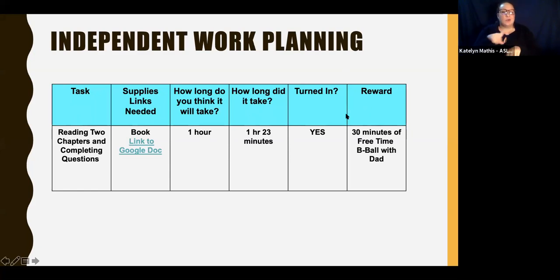The other thing is the accountability. Was it turned in? And then I always add the reward part of what do they get once they've completed that task. And this one, they had a couple of different things they could choose from.